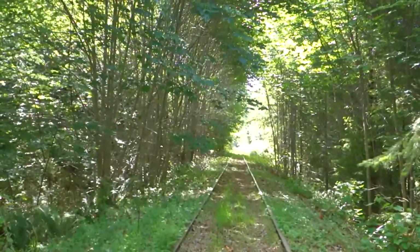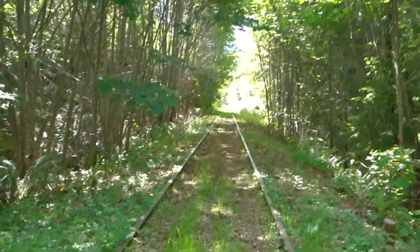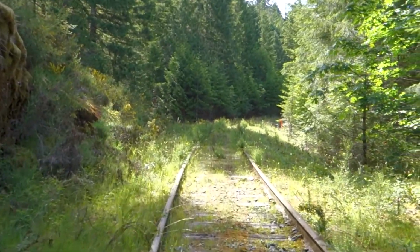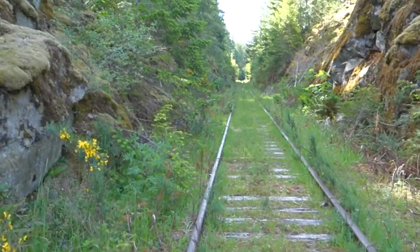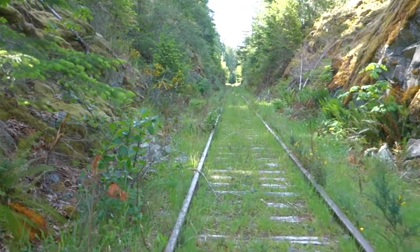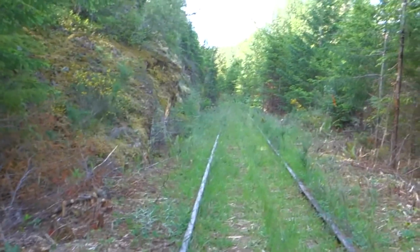Now we're back to a lovely shade interlude, just briefly, but I am enjoying it. I'm around mile 23.5 here. Still moving eastward in the shade now. Here comes the mile 23 marker.